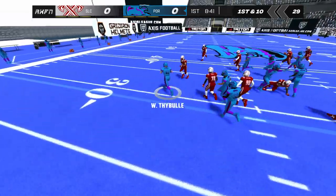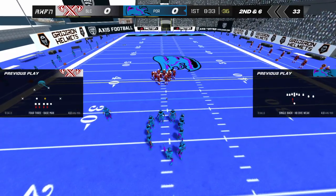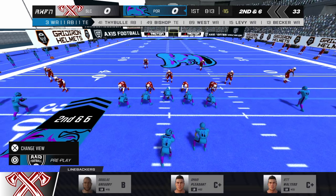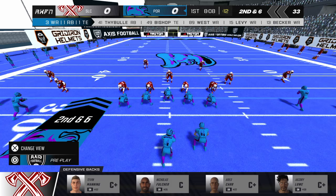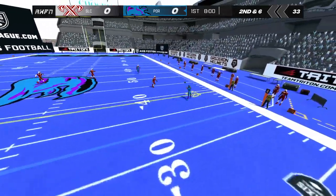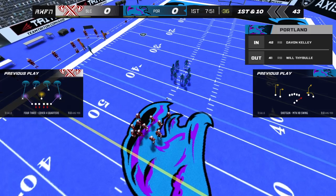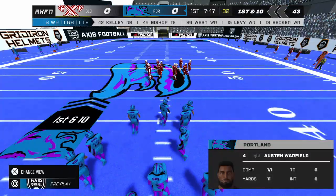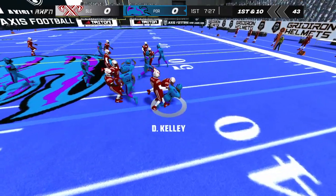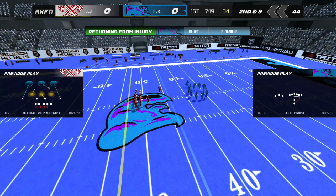Hike. Warfield makes the handoff. That brings up second down. Go! Dropping back. Number 41 makes the completion. That'll bring up a fresh set of downs. Let's see what they do on first down. Hike. He hands it to the runner, and he won't make it very far before being dragged down close to the 43. That brings up second down.